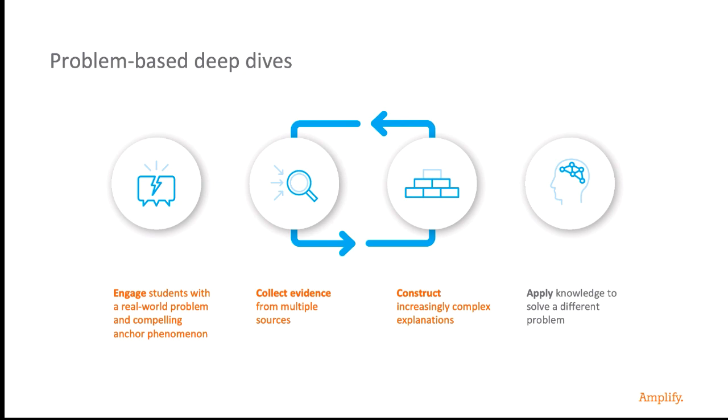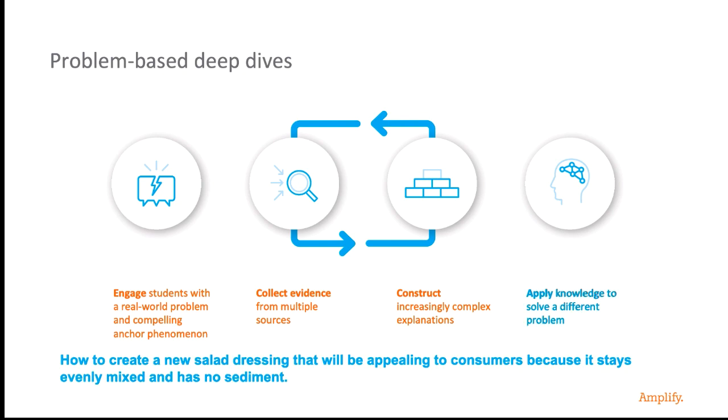But something very special happens at the end of each unit. Amplify has created a true performance-based task, where my students consider a new problem: how to create a new salad dressing that will be appealing to customers because it stays evenly mixed and it has no sediment. Students will work more independently on this application phenomena, and it's so amazing to watch as they support their claims with evidence and reasoning on their own.